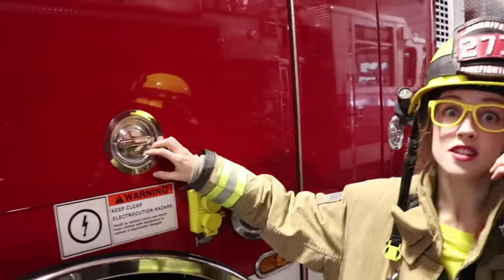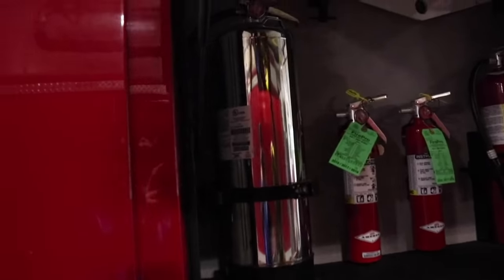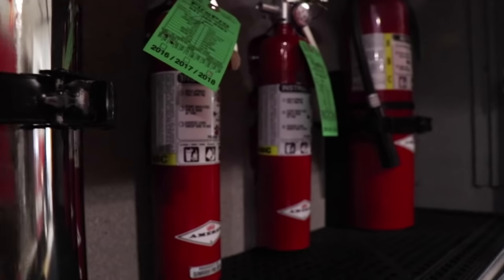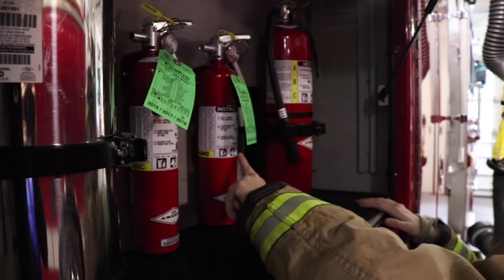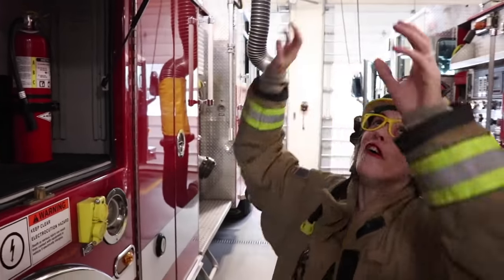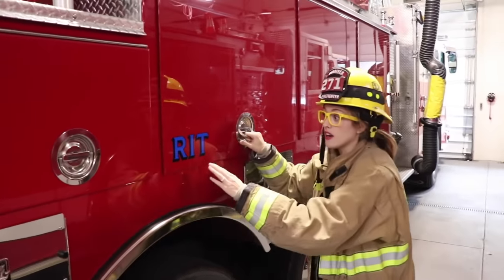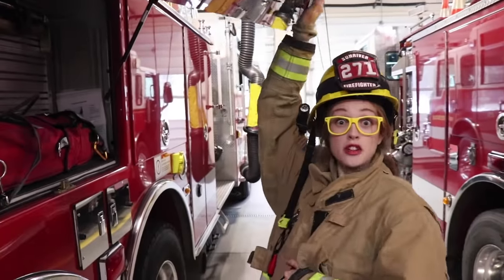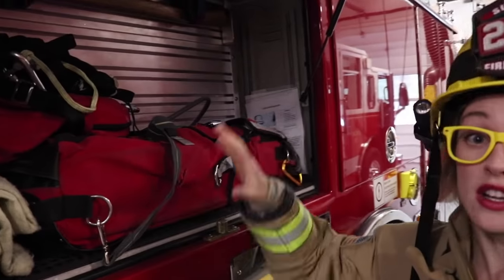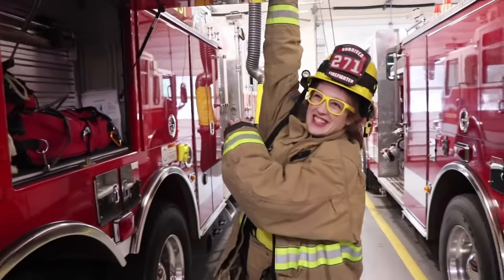Oh, let's look at some of these compartments. Ooh, this right here is fire extinguishers. How many are there? 1, 2, 3, 4. Oh boy. And then this right here, wow, RIT, which stands for Rapid Intervention Team. What that means is when one of your team members, one of the firefighters, goes down, this is all the equipment you'll need to help them in need. Isn't that cool?